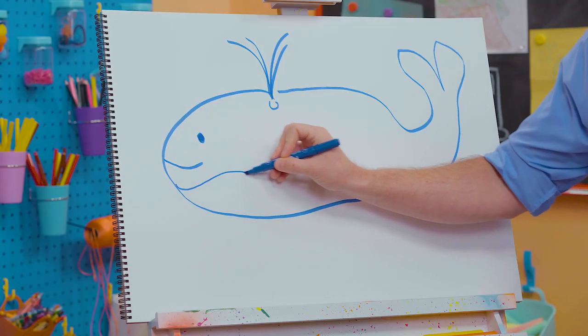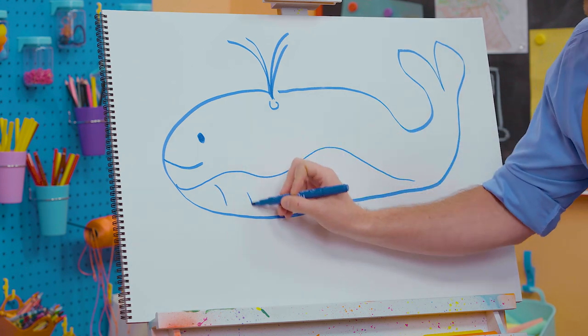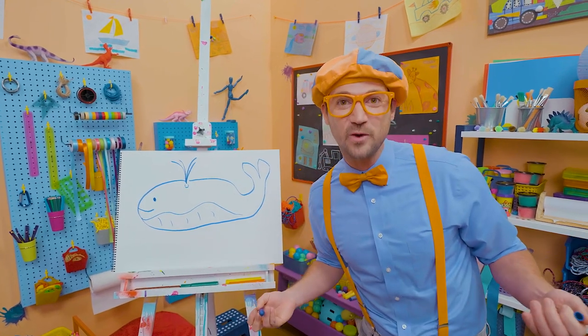And check this out, if you go like this, whoa, you can draw some detail. Whoop, whoop, whoop, whoop, whoo! Wow, wasn't this fun drawing a whale together?